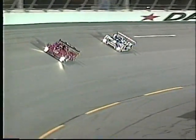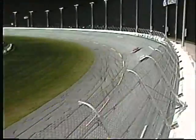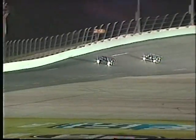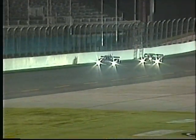This is the battle for second, the bright red Ferrari of Mimmo Schiattarella, Kart champ car and Formula One veteran, battling with Jack Baldwin. Ferrari against a Judd V10 Riley and Scott chassis for second place. James Weaver, the race leader, is about 4 seconds up the road.